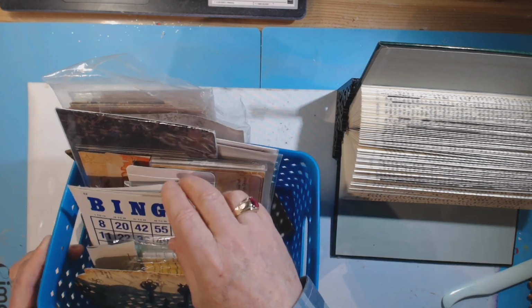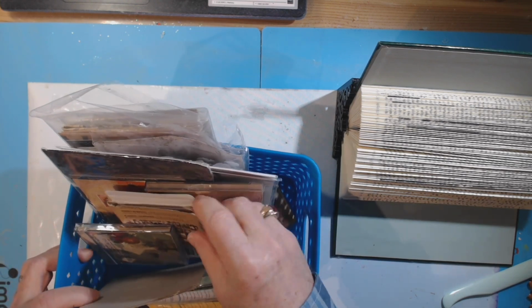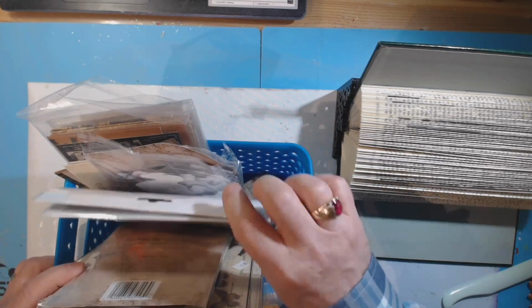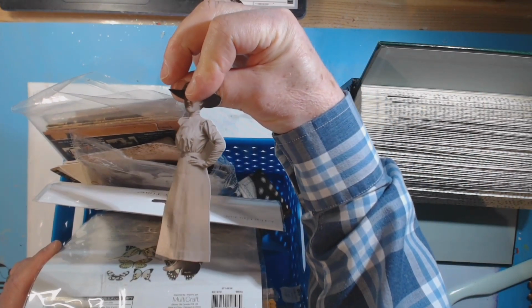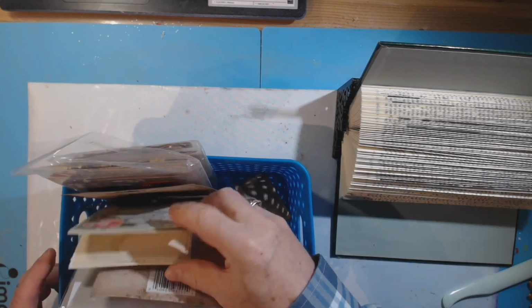There's cards. I thought about doing a game theme because I'm using chess pieces, but I don't know if I will. I pulled out some postcards and some journaling cards, some butterflies, some of Tim Holtz's, what he calls found people, or paper dolls, and just some other things.